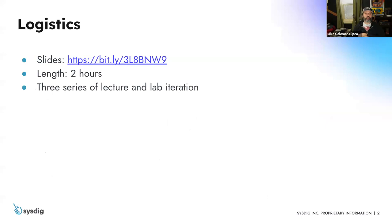We're scheduled to run about 2 hours. You can find that bit.ly right there, which will take you to the slides. The slides that you will download are slightly different from mine, but they are 90% the same. We're going to do lecture, lab, lecture. So there are sort of four chunks of lecture with three labs breaking that up. Labs take anywhere from 5 to 10, 15 minutes, depending on your pace. And I'll give you the link to the labs when we get to that slide.